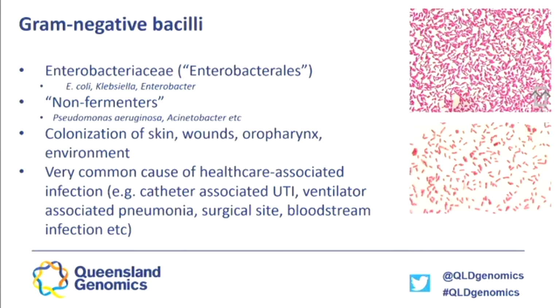And then there are another group of organisms that we often lump together as what are called non-fermenters, and these are more sort of environmental, opportunistic pathogens like Pseudomonas or Acinetobacter. You may find these in a puddle or in a shower head, but they can certainly cause significant infections, particularly if you're immunocompromised or you have lines put in you or you have underlying chronic comorbidities. And when we think about hospital-acquired infections, if you have, say, a catheter-related urinary tract infection or a ventilator-associated pneumonia, these are the kind of organisms that really start to plague your patients.